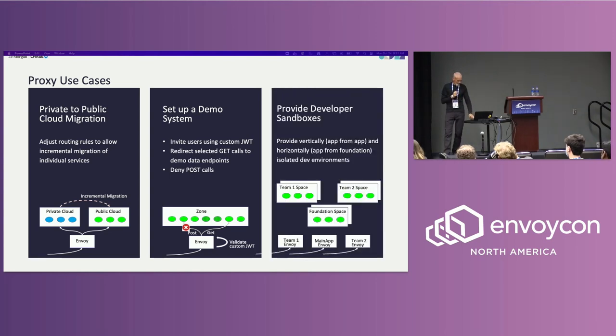And then the third one I want to mention is more about our own development lifecycle. We have multiple teams working on our application. We have more than 100 developers right now working on that site, and we have different application teams. We also have what we call a foundation team that builds services that are used across different applications. And we're looking into ways to horizontally and also vertically separate these teams in a way that they don't step on each other's toes.